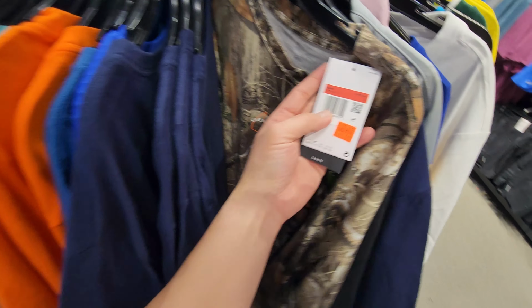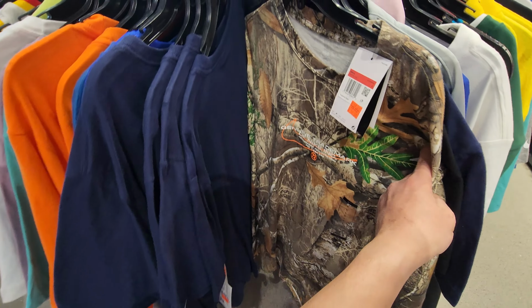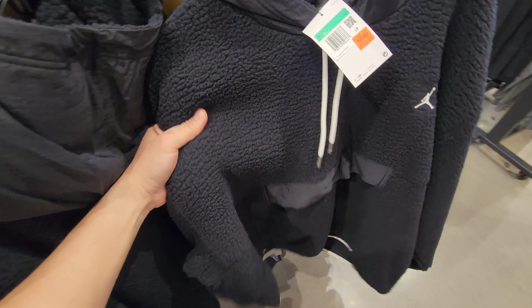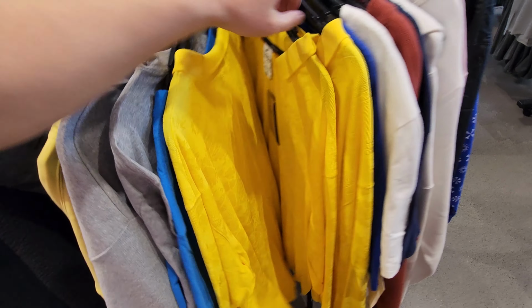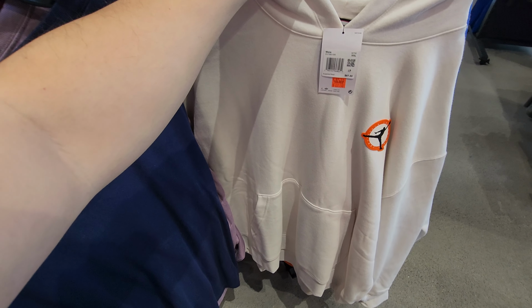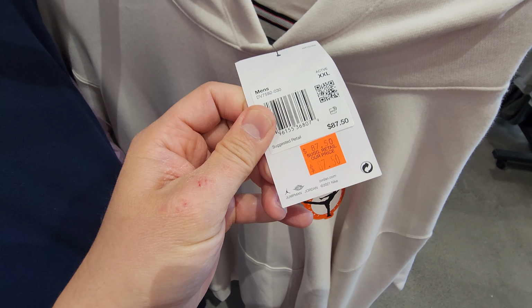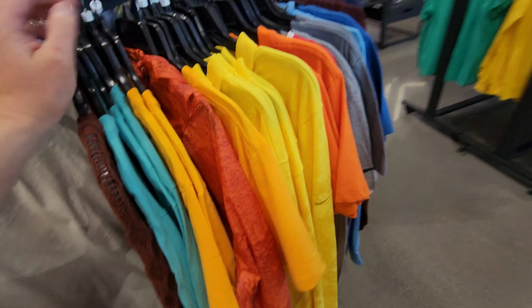Not really seeing crazy discounts. Yeah, this is regular price. A Realtree t-shirt, 50 bucks. Jordan extra fluffy hoodie XL, 100 bucks down to 100. Yeah, the discounts here are kind of whatever. 87.50 down to 87.50. Not really seeing any discounts, man.